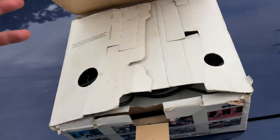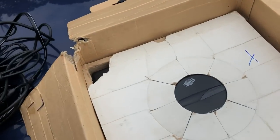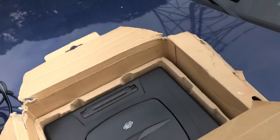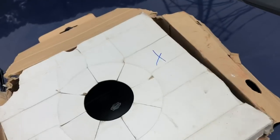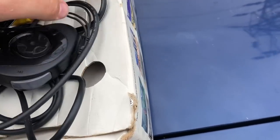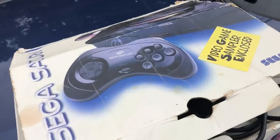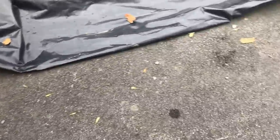These guys let me buy this for $20. Here's the system with both wires. No game. Cool, $20. Thank you, sir, I appreciate it. I'll use that for my gas tank. I got that truck. You found the quarter? Not the controller, though. That's fine.